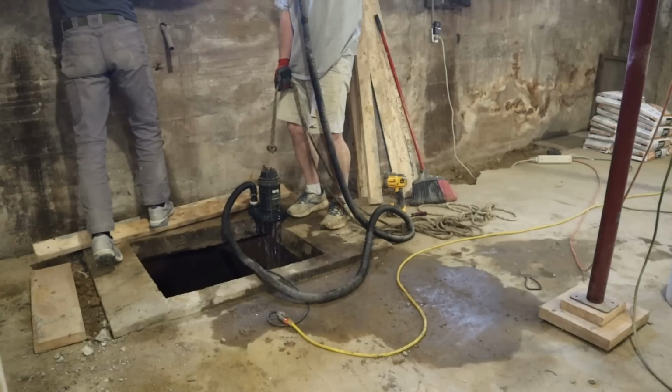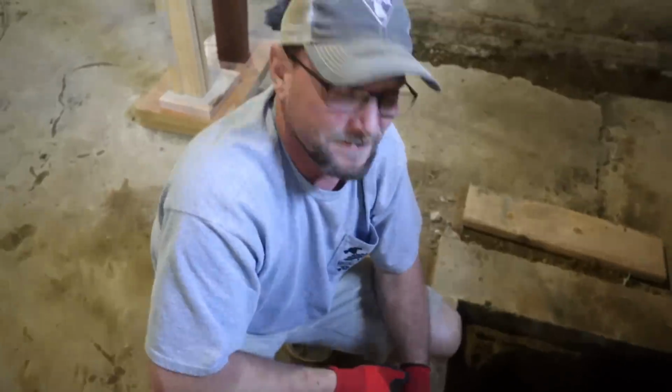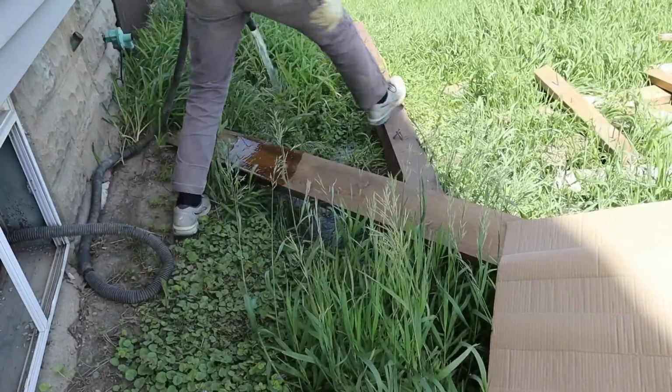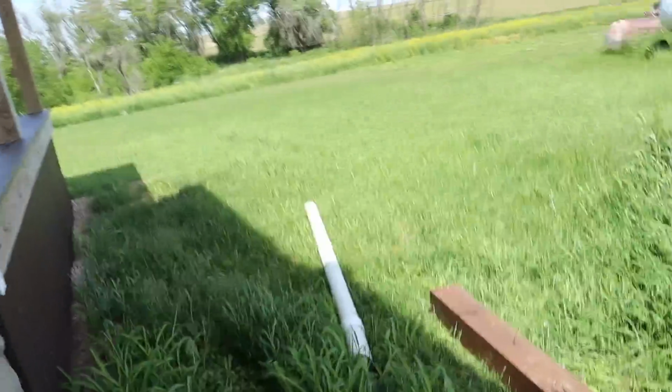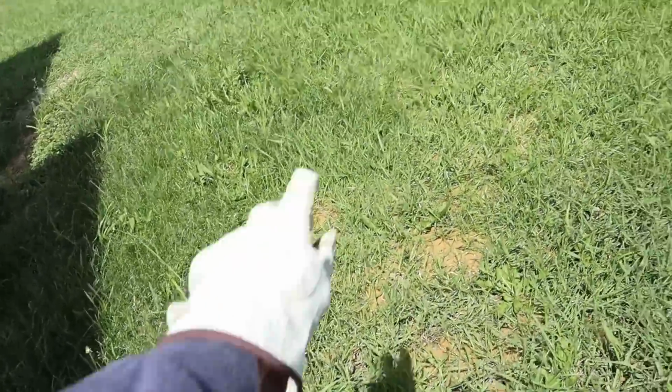I don't know how many gallons are in there, but we've done it several times already, and it should take probably a good hour or hour and a half to lower it down to the bottom. Are we getting water? Yeah, it's peeing out. We want this water as far away from the house as we can. So we had this little extension going, and everything is flooding here, but it's gonna go downhill at least.